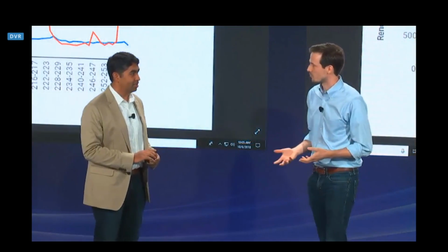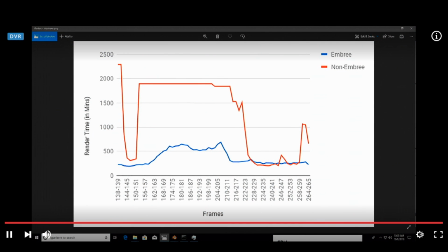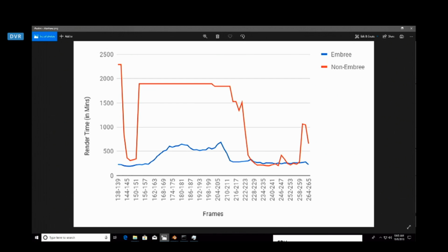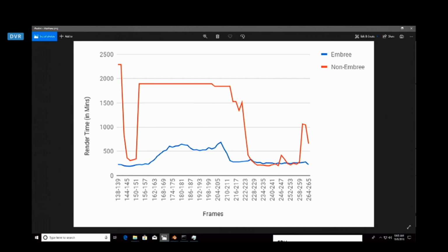So every frame took about 4 hours to render, and there's about 24 in a second. So you're talking about thousands of frames over the course of the film. One thing the Tangent development team achieved was enabling Embry with Blender's render engine Cycles. Now, this took 15% off of our render time. But more importantly, it allowed us to achieve predictable renders across the board. This allowed us to plan and hit our milestones.